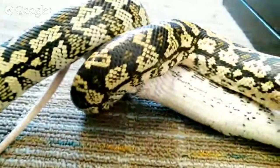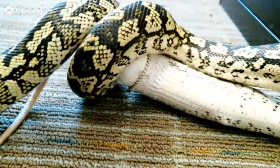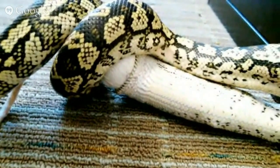It's still holding on to it with those coils. This is really, really pushing hard.